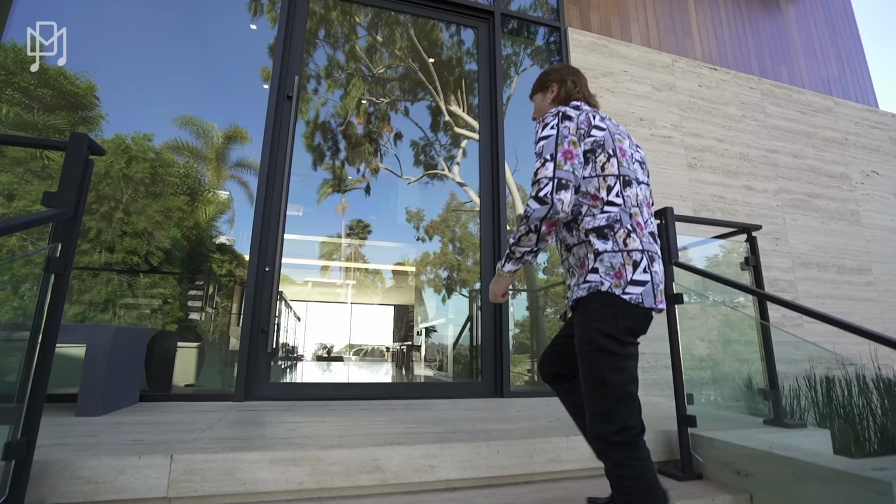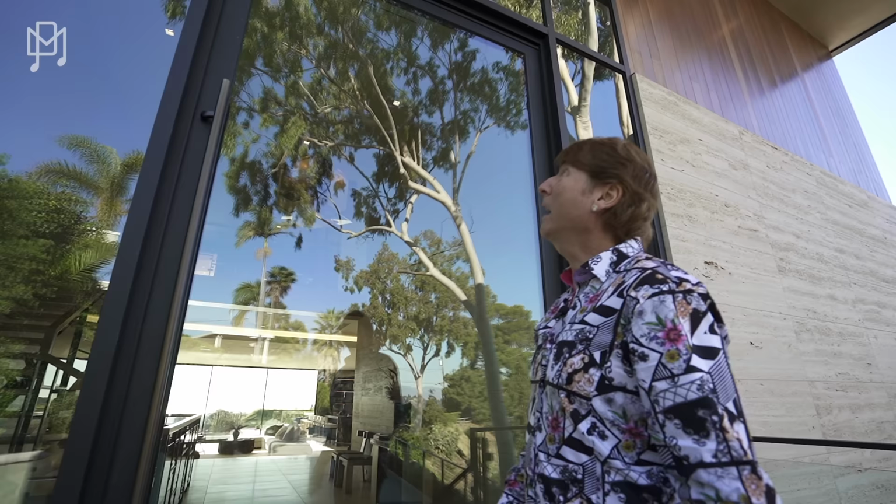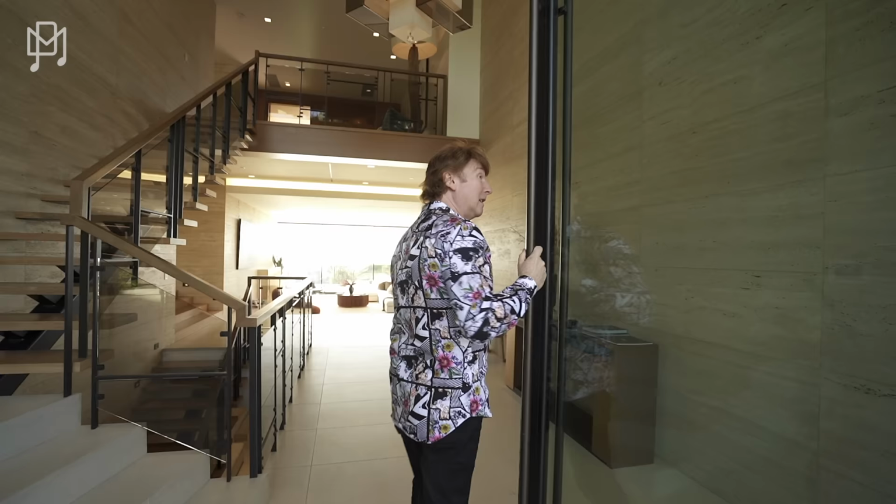I know what you're going to say. Big door? Huge door. This door is bigger than my door. This door is bigger than any door we've seen. It's like 2 feet higher than mine. That's huge. This is enormous. Unbelievable. Let's go in. And it's also heavy. How about that for a view?